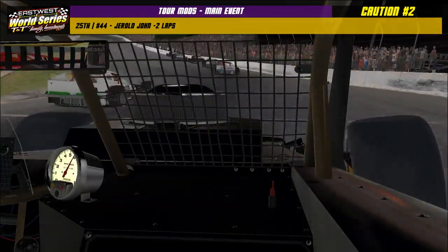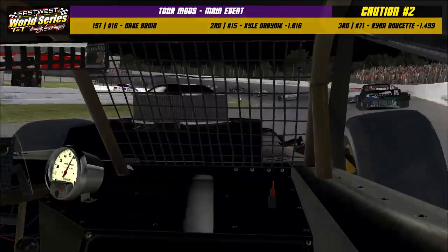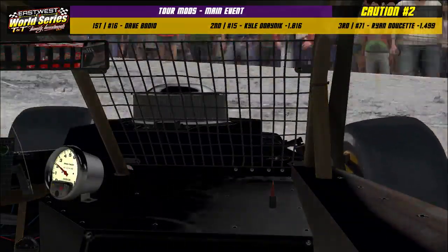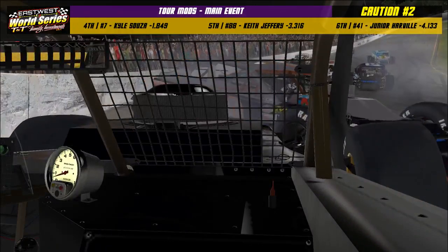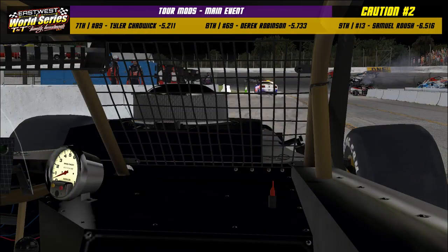There's the contact. He goes way up. Oh, he slid as well. Comes down to the 03 by mistake. And, oh, man. And just all these drivers. And a quick leave by Gerald John, as his car is pretty much destroyed at this point.